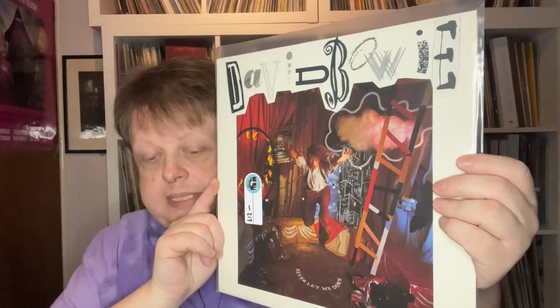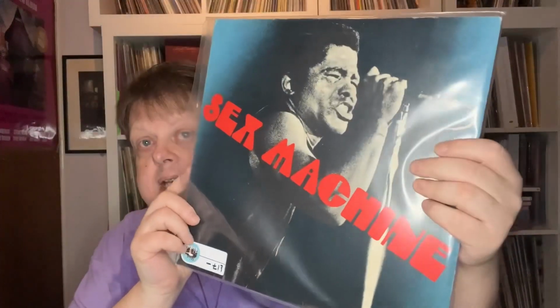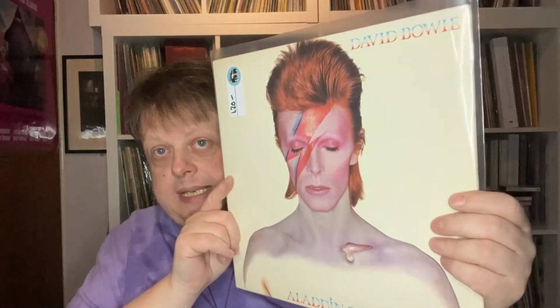David Bowie's Never Let Me Down, David Bowie's Diamond Dogs, Marvin Gaye's Greatest Hits, a two-record set, the Best of Rose Royce and the Best of Chic, James Brown's Sex Machine, David Bowie's Aladdin Sane, and a spare copy of Prince's Graffiti Bridge. So there you have it. That is my haul for March.